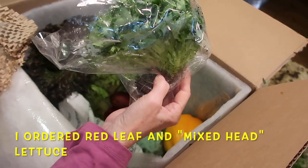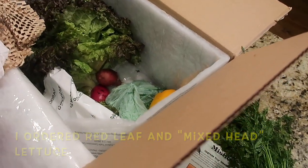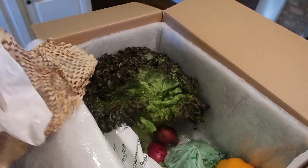I think that's frisée that I ordered. Maybe it was green leaf lettuce is what I got. I'll have to go check my order. Not impressed, Misfits. Not impressed. Frisée sounds like a hairdo or something.